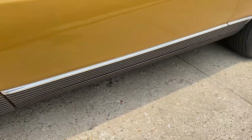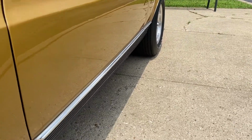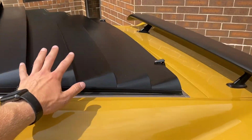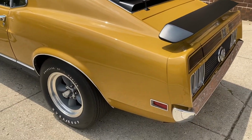It's got the console. The red one I have does not have a console. That is a Mach 1. Again, different things. Factory ordered with the louvers, spoiler, front louver, rear spoiler.